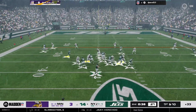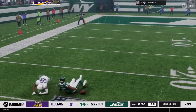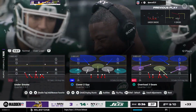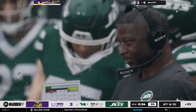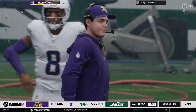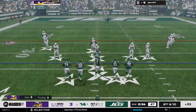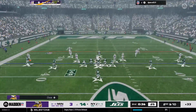Fields now to throw on first down. That's going to be incomplete. Very stout there. That's going to bring up second down. And they got the look they were hoping for, one-on-one on the outside. He's just unable to hold on to it through contact, and I think that was a big opportunity missed.